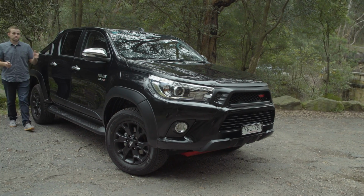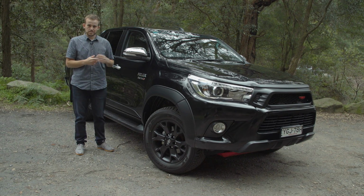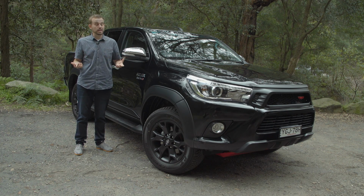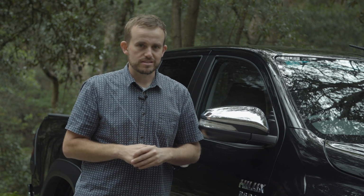That's right, the 6-speed automatic version we have here costs $60,990 in white or $61,540 in black. If you want a manual, you can save $2,000. That's not quite as expensive as some flagship rival utes like the Ford Ranger Wildtrak and Volkswagen Amarok Ultimate V6, but it is still quite a bit of money when you consider that it's just an SR5 with some extra styling bits.